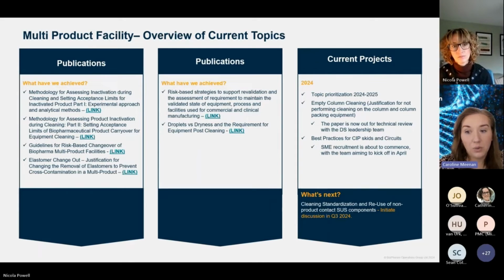So after the 2022 summit, the team came up with 4 different topics. You'll see in the middle column here, there is the droplets versus dryness. That was their first publication from the 2022 summit, and that's now available. They're working on a justification paper then for empty column cleaning, and that's currently out with the L2s for review.